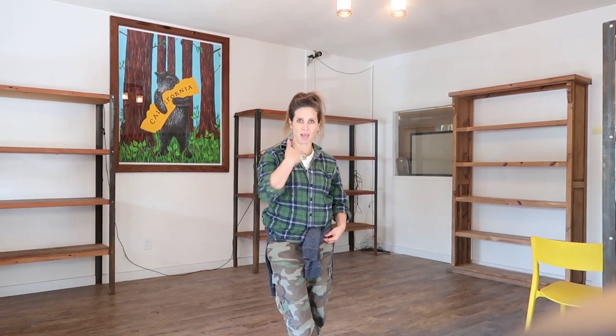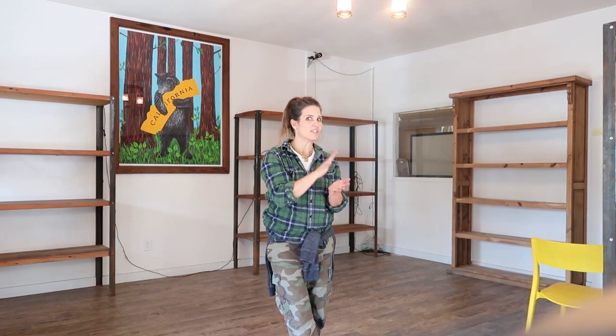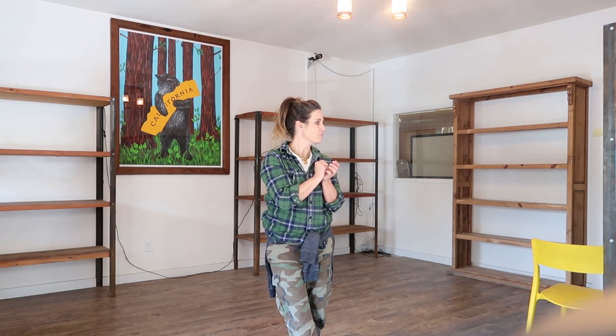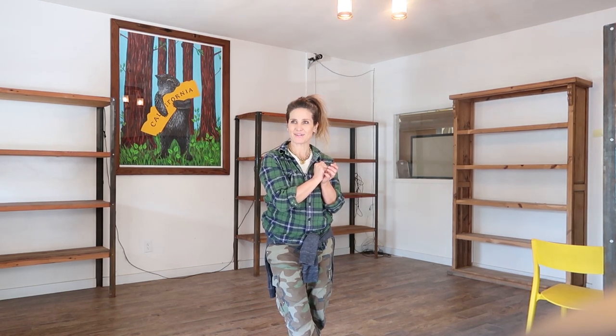Okay, so I almost have everything cleared out, and the goal is to put it all in the next room over, get the ceiling painted tonight, get the walls painted, and then move those things back in, and then paint the other side of the space. So, I have another few things to take out, and then I'm ready to rock and roll.